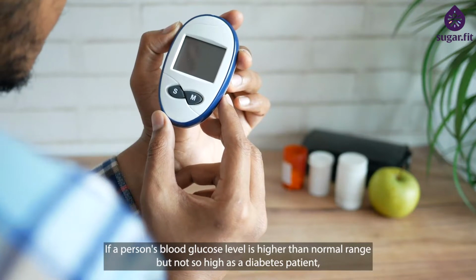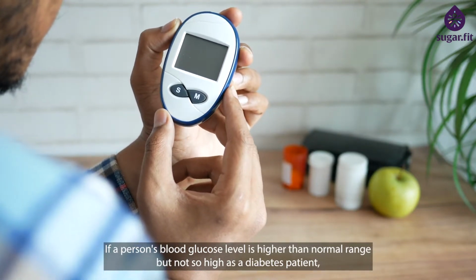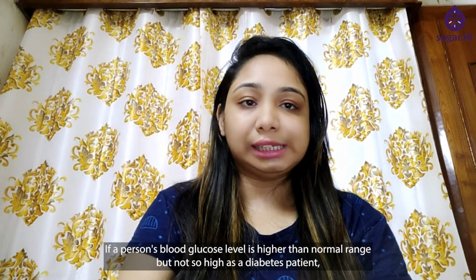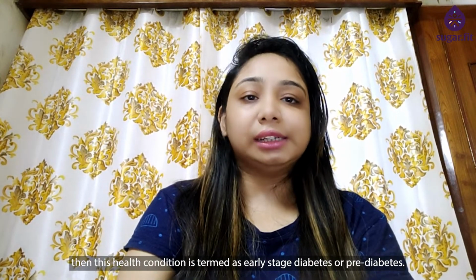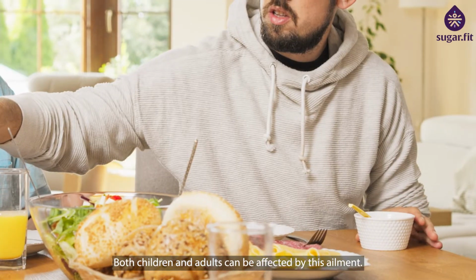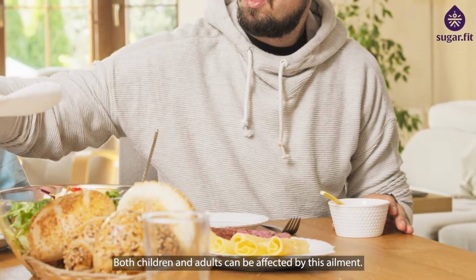If a person's blood glucose level is higher than the normal range but not so high as a diabetes patient, then this health condition is termed early stage diabetes or pre-diabetes. Both children and adults can be affected by this ailment.